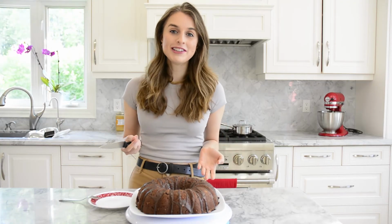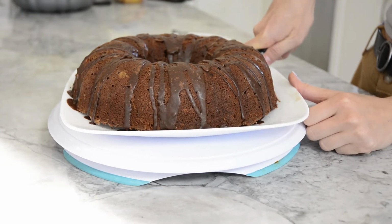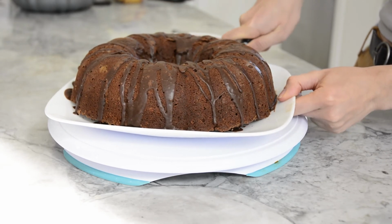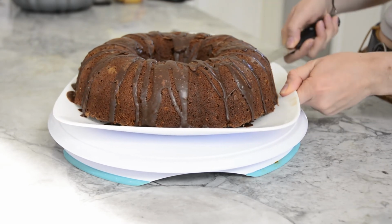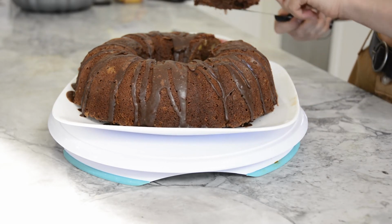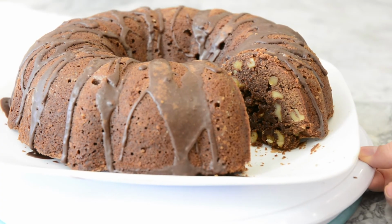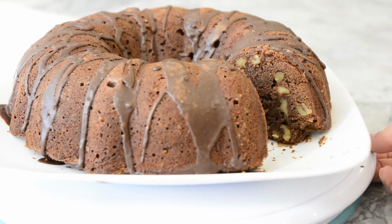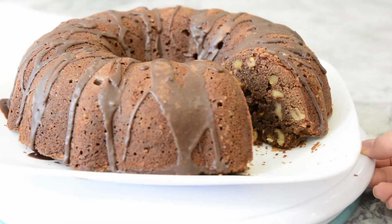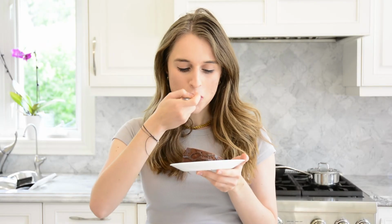The cake is all cooled down, so let's cut it and give it a taste. So the cake looks delicious. It has the dewy chocolate center that we were talking about, and obviously the walnuts, but now we'll give it a taste. So I'm giving the cake the first bite.